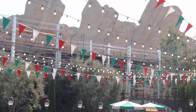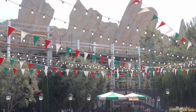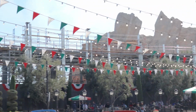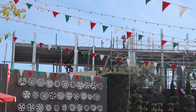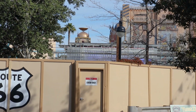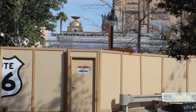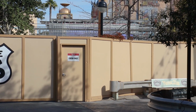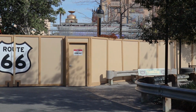right behind Luigi's. I'm assuming they'll put up some type of wall art to match with Luigi's once they start to do that detailed work, but as of right now they're just putting up the actual structure. Later on I'll go over there to the Guardians side, but you can already see from this side of Avengers Campus that some of the color is starting to go in. That won't be the actual color that we see, but it's color. It's there.